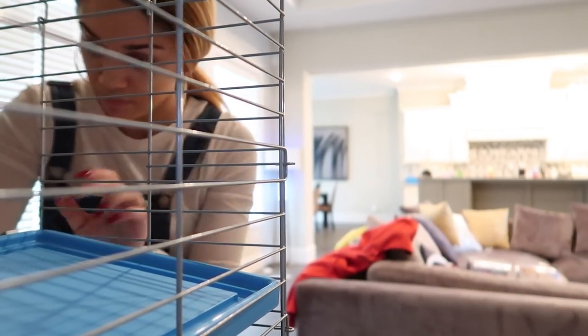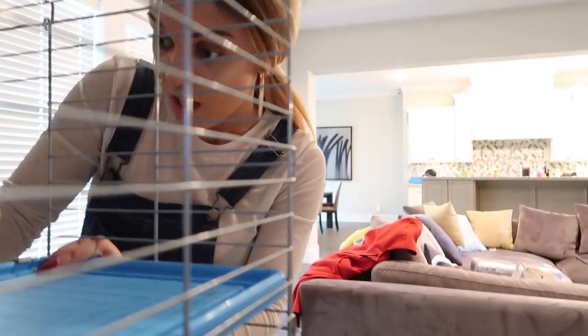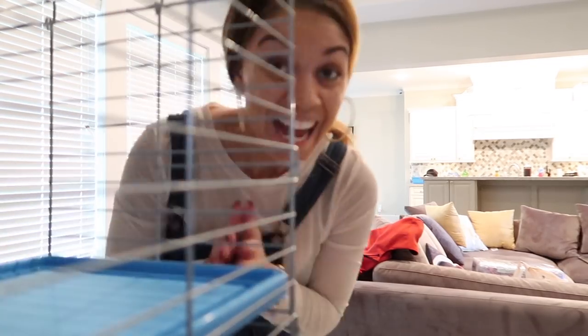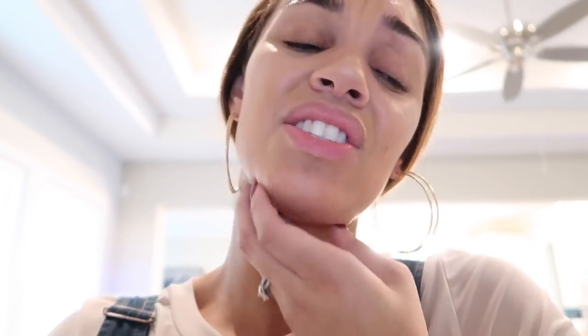Okay. Got the ramp on, look at that. Now he can crawl up here. Okay, now next thing it says, attach the hay buffet on the opposite side of the cage from the front access. On the opposite side of the cage, so that means on the back side of the cage?